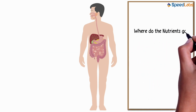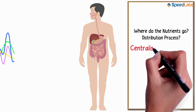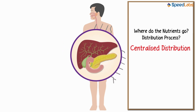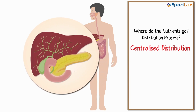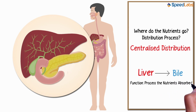But where do the nutrients go? Are they distributed directly, or do they go to a central point to get distributed accordingly? Yes, they go to a central point, which is the liver. The liver acts as a checkpoint and control center for the release of appropriate amount of nutrients in the circulatory system. In our previous videos, we had also seen that liver secretes bile, which helps in digesting fat. But its key function is to process the nutrients absorbed in the small intestine.